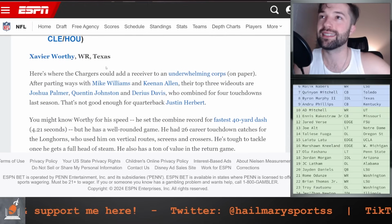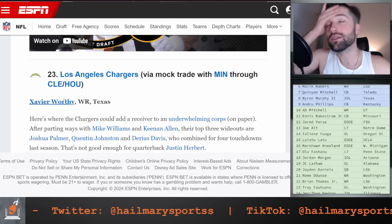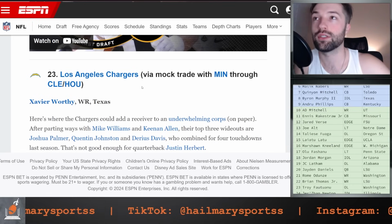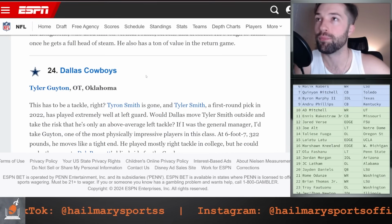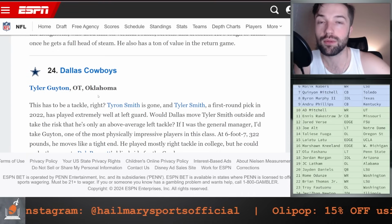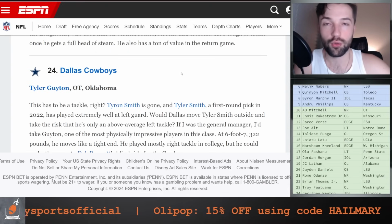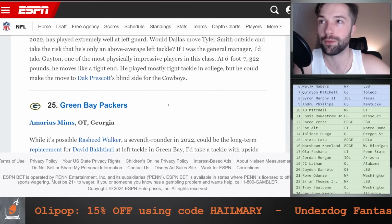Chargers then end up going Xavier Worthy. I'm not really a huge fan of this one, but he does complement the receiving core. I'm just not a big Xavier Worthy guy personally, so that's why I was also saying for the Jaguars, let's see who slips to round 2. Cowboys go Tyler Guyton. So we'll see if Tyler Smith can kick to tackle, but if Tyler Guyton's here and they believe in him to be the starter at tackle, then you know what? I'm going to trust the eyes of the Cowboys scouts. I don't know if I can trust him switching to left tackle, though.